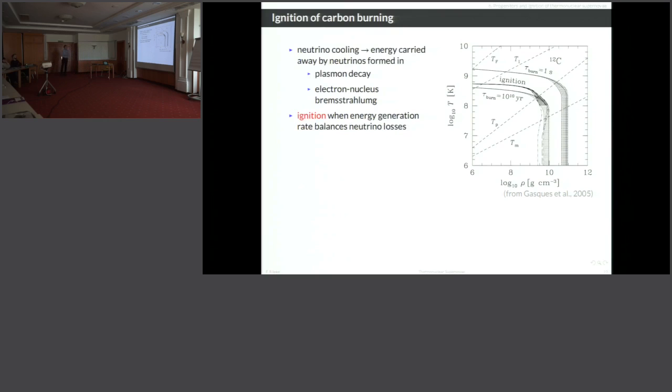Now, the effect that counteracts the ignition of burning is cooling. Cooling happens by neutrinos, so energy is carried away from a white dwarf that contracts and heats up in its center to finally ignite carbon burning. The counteracting effect is that it will also cool by emitting neutrinos. The neutrinos are formed either in plasmon decay or in electron-nucleus Bremsstrahlung, and only when the energy generation due to the carbon reactions balances the neutrino loss, one can really speak of an ignition of the burning.